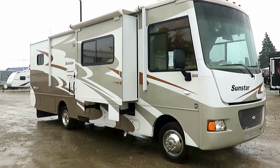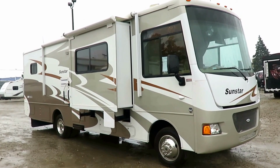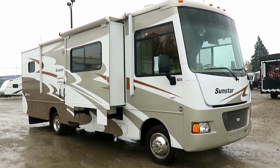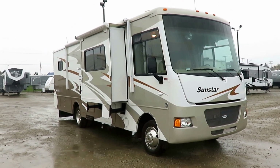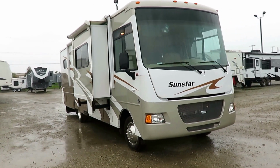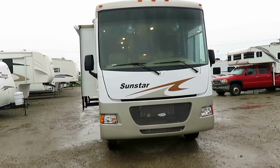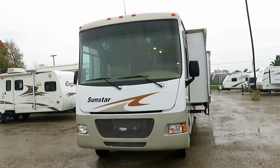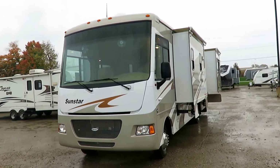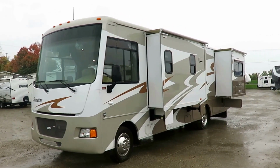An absolutely fantastic Sunstar 30T by Itasca just landed here at Haylett RV of Coldwater, Michigan. And you couldn't hope for much newer and much nicer than this thing. It's only had one owner, who took extreme good care of it. It looks like it's obviously been stored inside, because your one-piece fiberglass roof is flawless, the skin is still gleaming like it's brand new, and the tires are in virtual perfect shape.